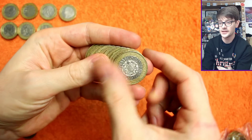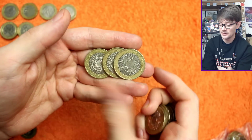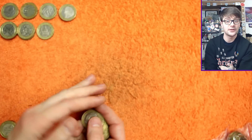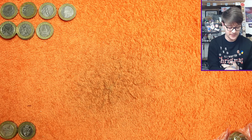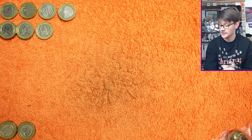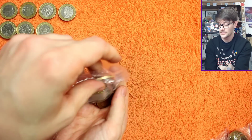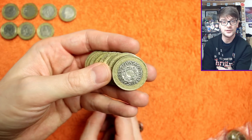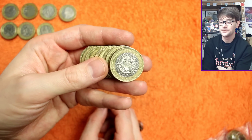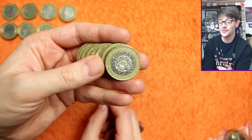Now, could the Royal Mint do other things to try and avoid these big backlogs? Yes and no. You can say they can try and anticipate high demand and then start minting things a bit earlier. But things like the death of the Queen, that couldn't, well, I guess it could have been predicted given that she was 96. But obviously they're not going to mint her memorial coins while she's still alive. That would be very, very naughty.